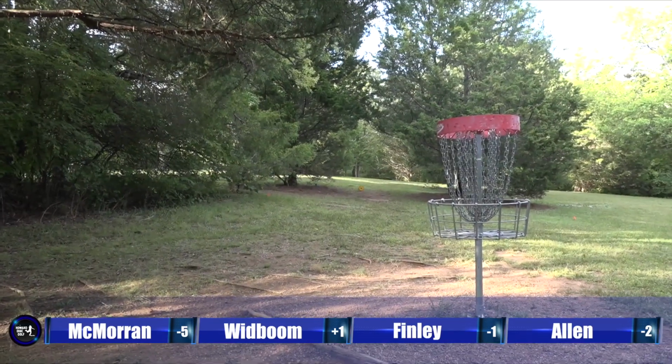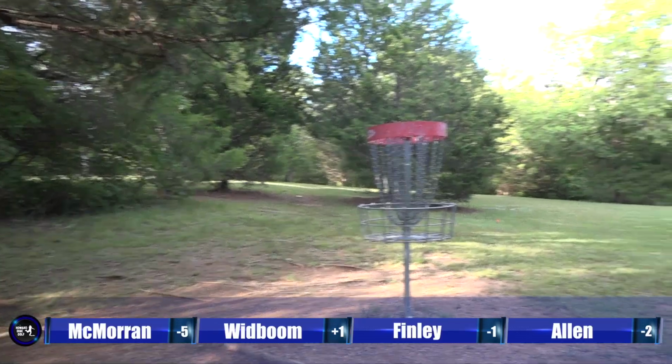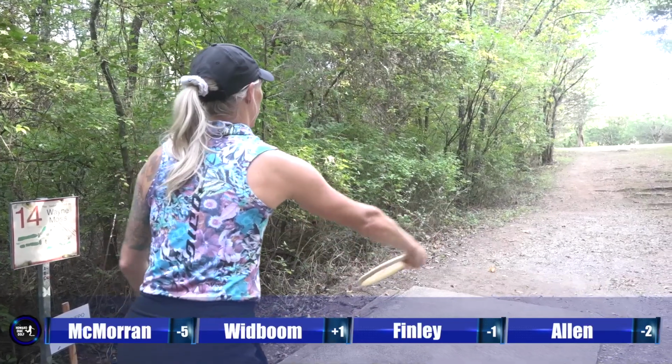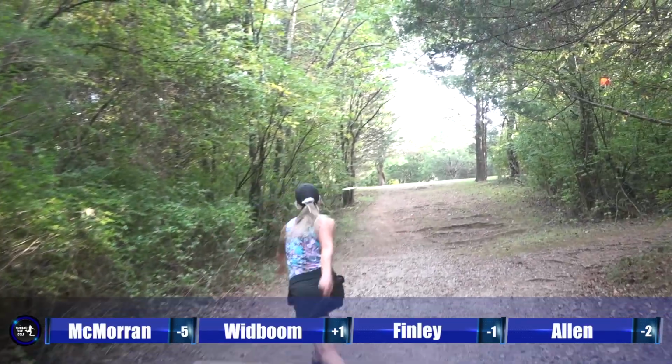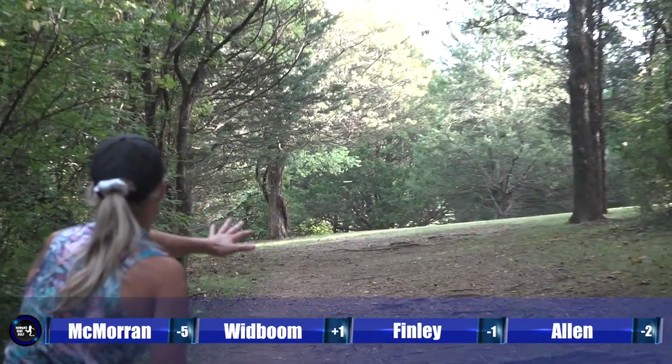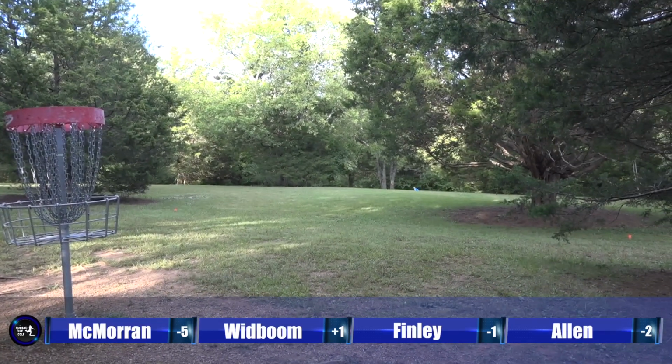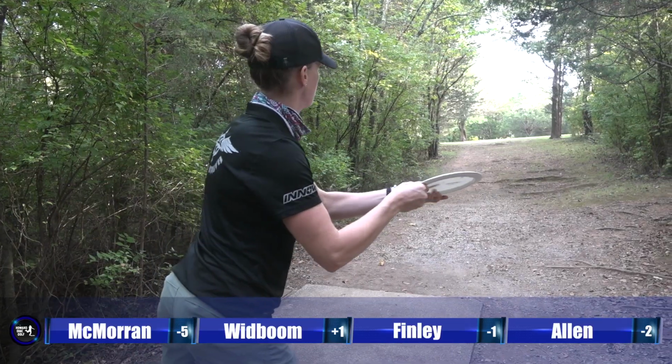Oh, fell right in the gap. See, that's that little hole, and she'll have a putt. And that's pretty close to where she was in round 1. She just went a little further and ended up in the trees. Now she's in the open, and this is a straight shot. Looked like she was trying to get it to turn over, and it just didn't want to.